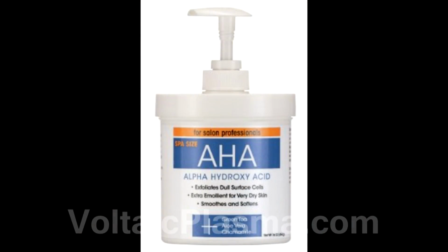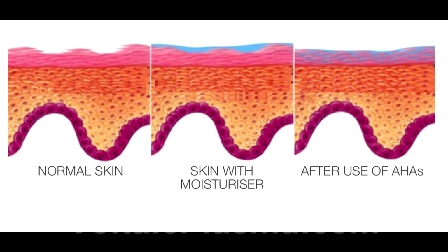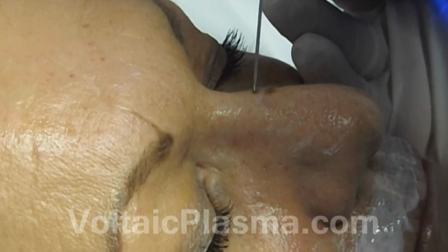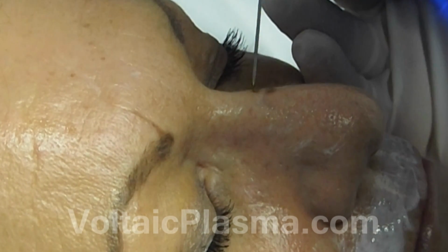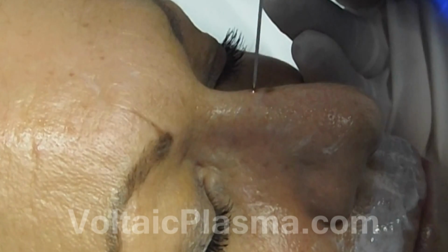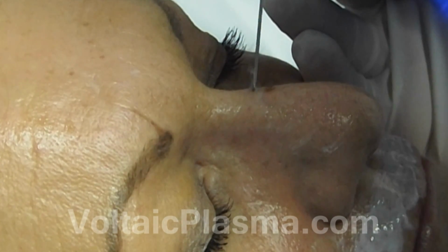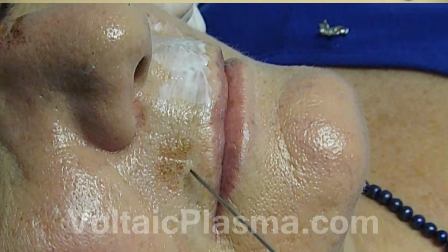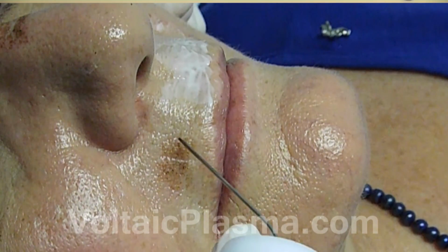Similar results are also possible by using other skin rejuvenation methods like AHAs, alpha hydroxy acid based cosmetic peels. However, the use of voltaic arc or cosmetic lasers is generally more selective because it can be applied exactly where required, therefore inducing the skin tightening effect exactly where your client needs it, with a higher degree of precision.